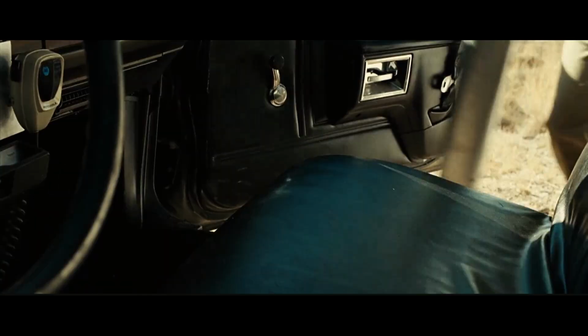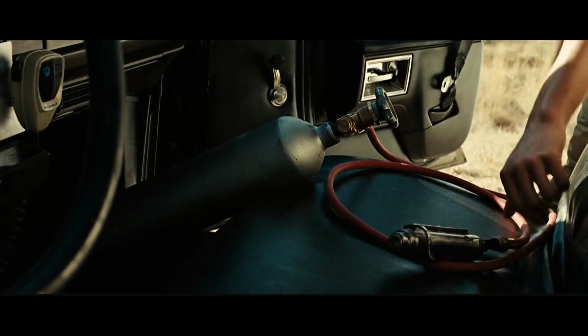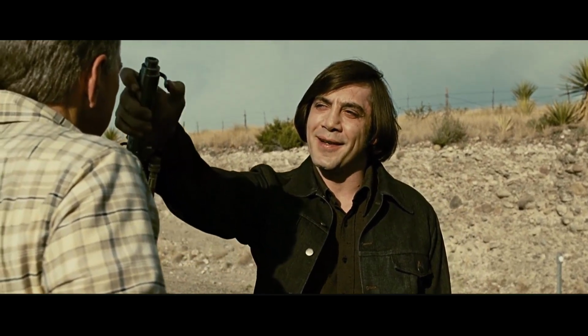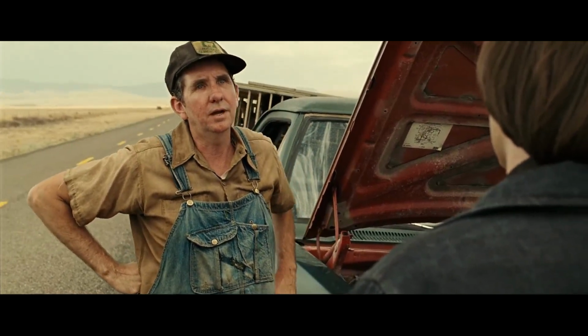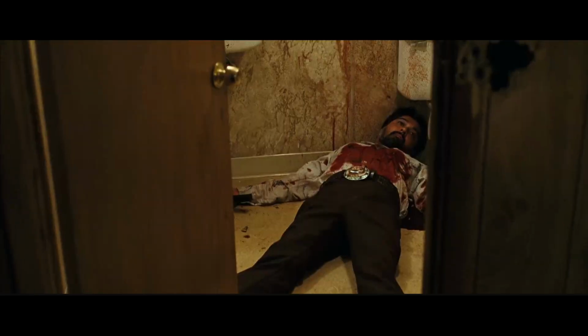Now, let's talk about his toys. That cattle stunner isn't just a weapon, it's a statement. This thing was designed to kill livestock instantly and humanely. Using it on people is both practical and deeply symbolic. To Chigurh, there's no difference between an animal and a human being. But it's not just what he uses, it's how he uses it.